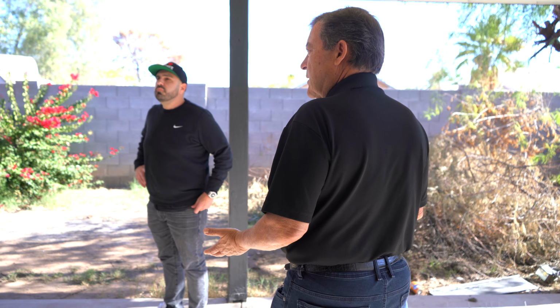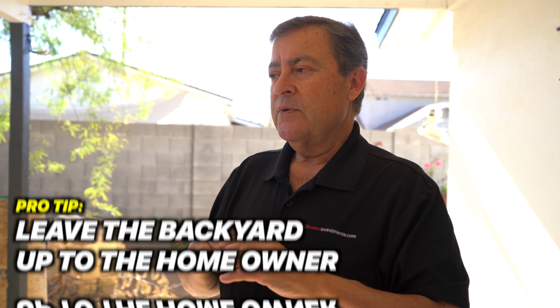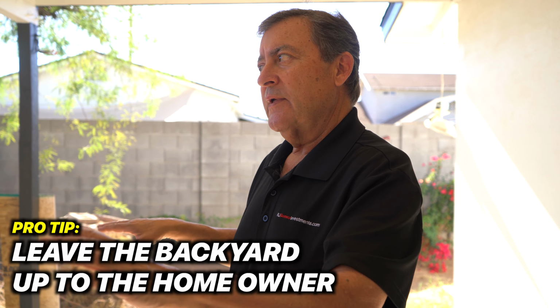Part of it is, you want it cleaned up. You want it to look fresh, but it lets the homeowner come in and do what they want to do with it. So I want the front to look good, because that's the first thing you see. But the backyard, I pretty much focus on just clean it up. We might put a little gravel in, and that's about it.